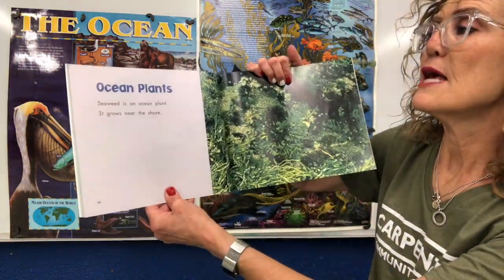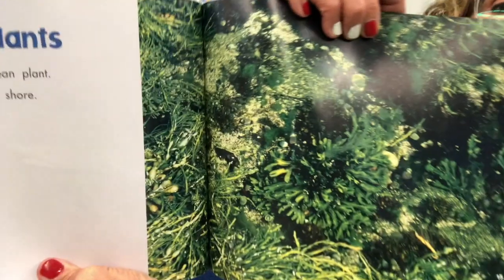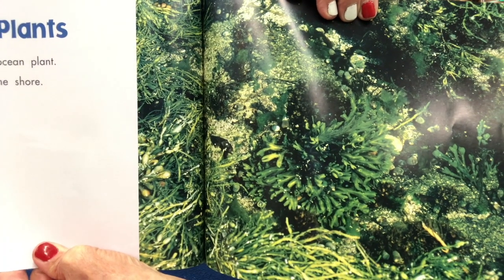Ocean plants. Seaweed is an ocean plant. It grows near the shore. And because it's green, we know that it makes its own food through photosynthesis.